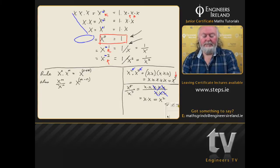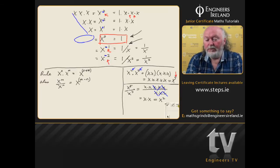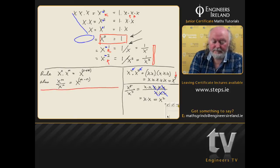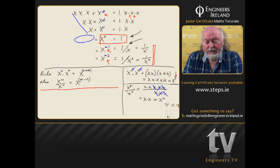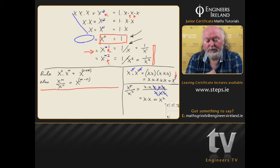I hope that that is sensible to you. We can also see one other thing, and it's an important rule. It comes out of these here. And the reason why I want to really emphasize this one is one aspect of it seems clear. We have found that x to the minus 1 gives us 1 over x to the plus 1. See? Plus 1. We found here that x to the minus 2 gives us 1 all over x to the plus 2. So we could easily come up with this rule.